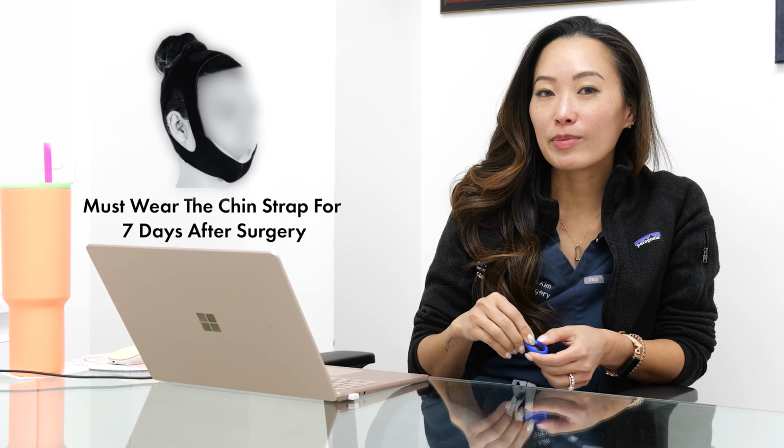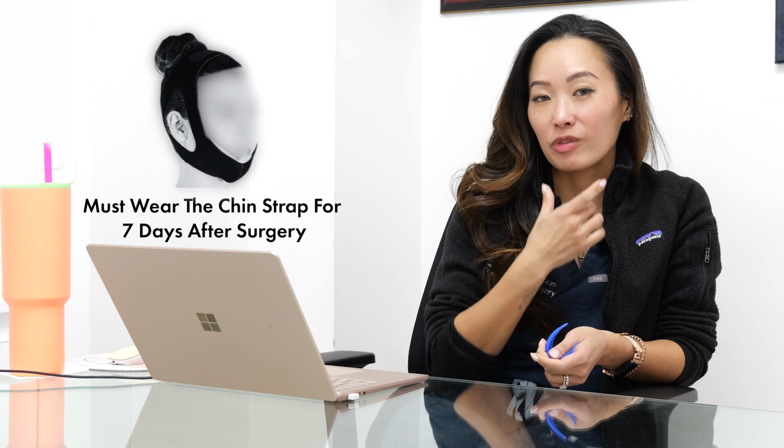Now, for the downtime, so I mentioned that you will have some swelling, you will have some bruising. You do have to wear this very fabulous flattering chin strap. So it's a Velcro chin strap that we use, and you do have to wear it for 7 days. It's mainly to keep the implant in place, so prevent it from shifting or migrating. So that's something that you do need to prepare for. And then after the week, you do still have to be aware of not putting any extra pressure into the lower face area. Again, like the resting of the hands or sleeping on your stomach and the direct contact.